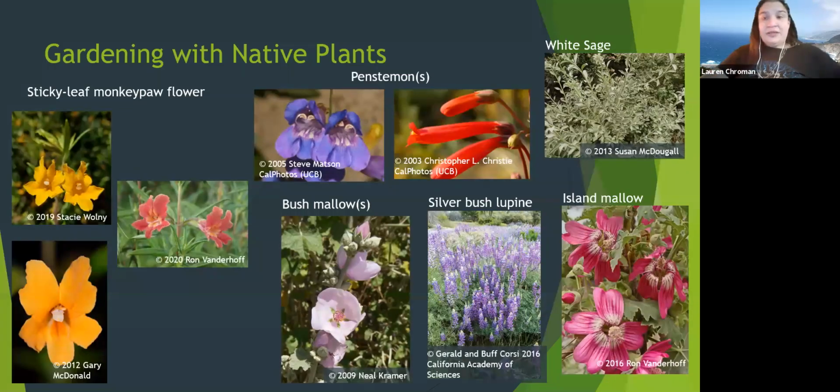Now, I want to finish really briefly with what you may want to look for if you're interested in seeing some of these native plants around your own home. Since our major drought, a lot of nurseries have become a lot better about making some native plant species available. They are naturally drought tolerant, which means that you won't need to water them nearly as often or as much once they're well established.